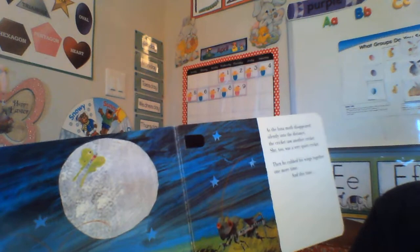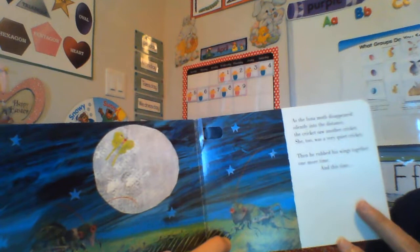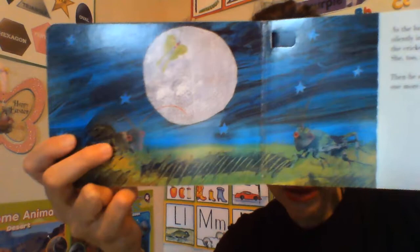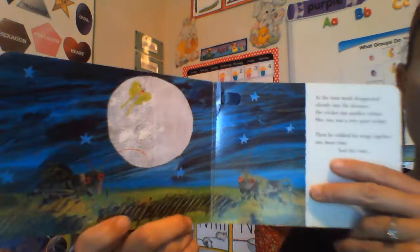As the Luna moth disappeared silently into the distance, the cricket saw another cricket. She, too, was a very quiet cricket. Can you see what, boys and girls? Here's a little guy we've been reading about, and look. Here's another cricket, and she is quiet, too. Do you think they'll be friends?